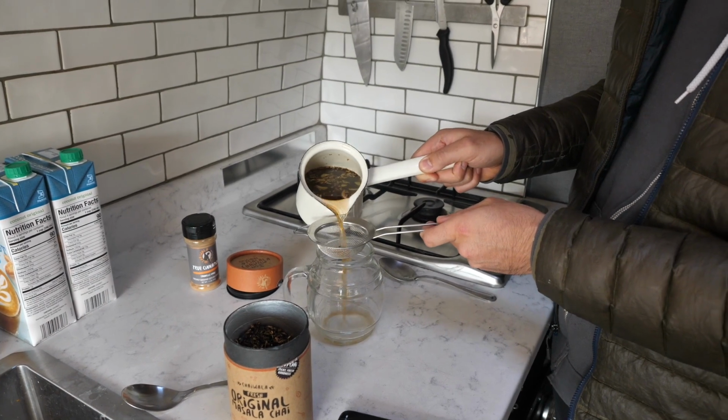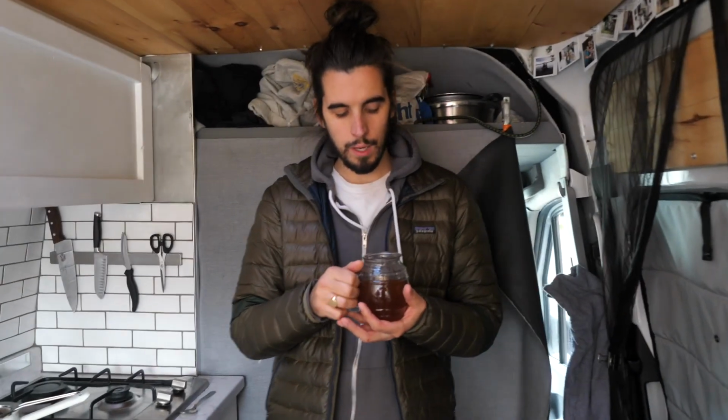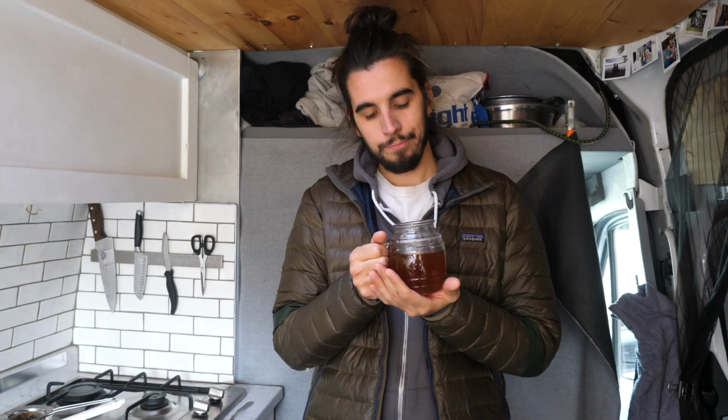And we can go ahead and just pour that right into our cup. Now, we're gonna get a little bit of sweetness from the honey that's already in there. Obviously the fresh ginger, so I don't even add anything. I'll drink it just like that, black. It's a little bit too hot for me. I'm a bit of a sensitive Samuel. So I'll wait.